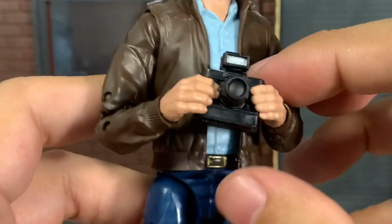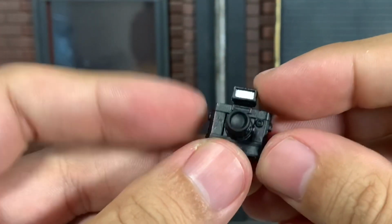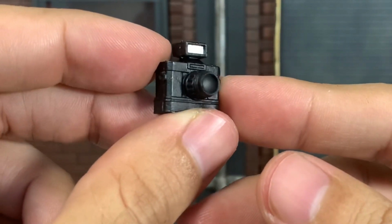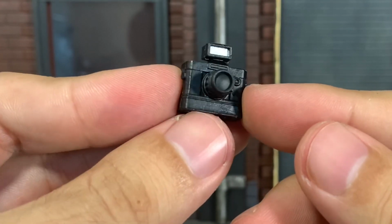Camera accessory looks great, nice and bulky. I almost wish I had a strap for this, but it's all right. That would have been molded stiff and it just wouldn't rest flush against the character's chest. But this looks good. I think I was using an old Hobby Lobby one. I don't even know what happened to it.